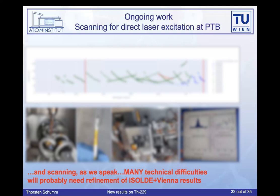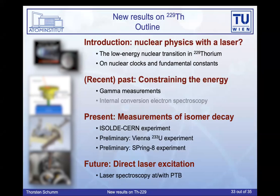And if that works, then we would have, for the first time, a nuclear excited state that is controlled by a laser. And I think that would be cool. Good. And that brings me to the end of this presentation.